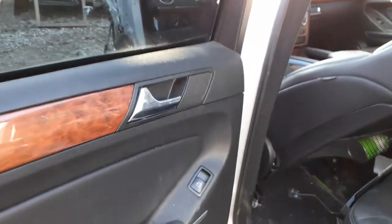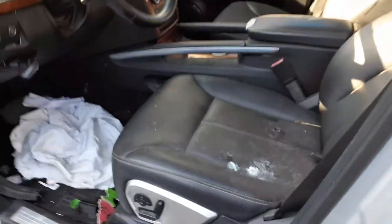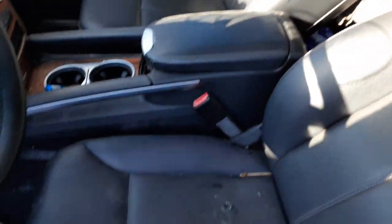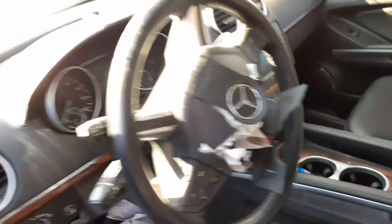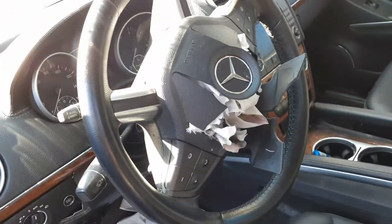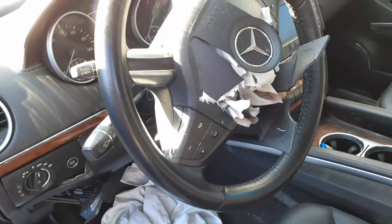Okay, there's your inside door handle, left rear in chrome. Okay, there's your seats. They got the memory. They're heated, the whole bit. Center console's there. Steering column: tilt, cruise, delay, all that nonsense. It's got a blown bag, as you can see.